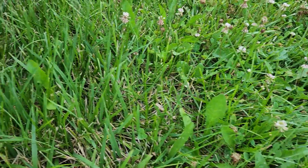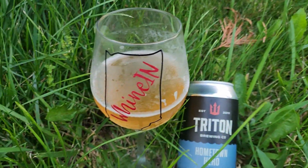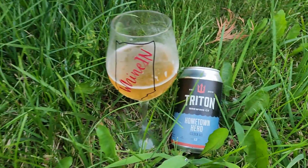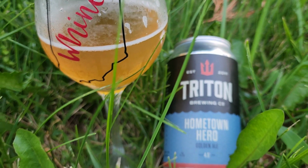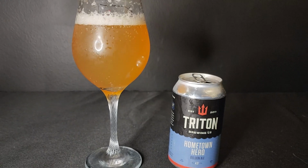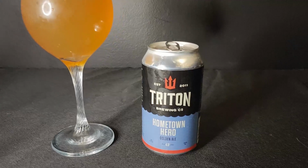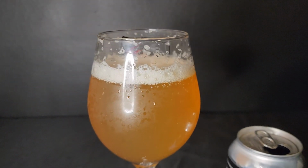Overall, Hometown Hero Golden Ale left me feeling a little conflicted. On one hand, I can see what Triton was aiming for, a straightforward, easy drinking golden ale that pays tribute to the community. The biscuity malt and subtle honey sweetness delivered on that promise initially, but the unexpectedly strong citrusy note threw me off, and as the beer warmed, it lost the crisp, clean drinkability I was hoping for. I honestly can't say for sure if this was the beer's intended profile or if something went off during storage, but it just didn't quite land for me in the end.